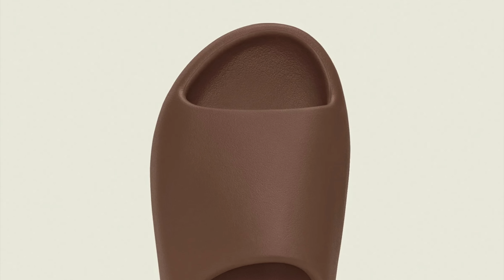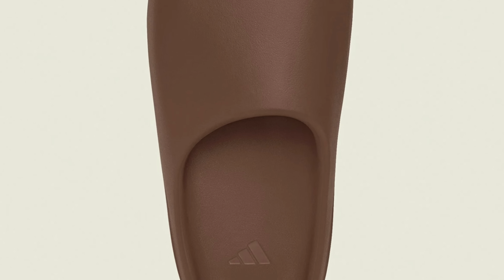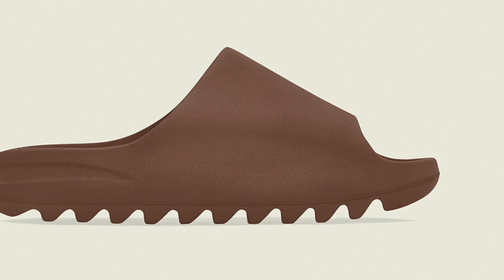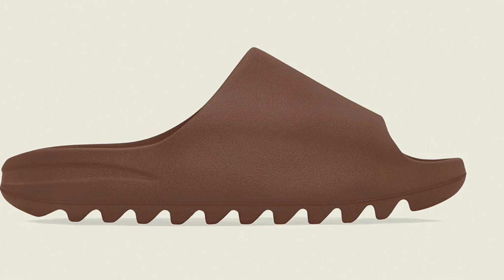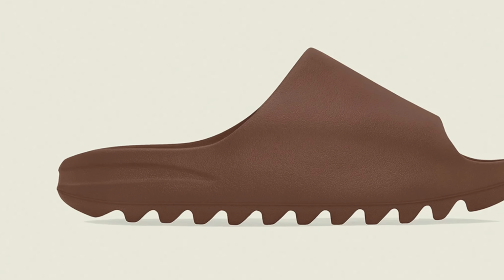These slides come in a dark chocolatey brown colorway, pretty similar to what we saw in the ochre slides, however, with a little bit more of a darker brown hue, and overall, they are a very clean look. I'm a huge Yeezy slide fan, and this is absolutely a shoe that I'm going to be going for, but only for retail. I probably wouldn't pay resale for this pair because I already have the ochres. And of course, because it's a Yeezy slide, and Yeezy slides are some of the most popular Yeezys out at the moment, this shoe will absolutely sell out.